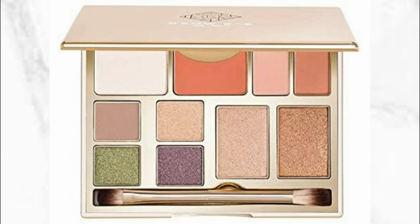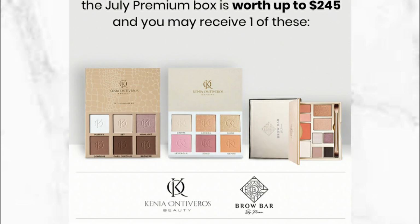We also had a new choice as well, and this one is called Brow Bar by Rima. The palette is called the Hollywood Icon Face Kit, and I did see different options for the face kit, and this one is called Drama Queen. I'm not sure if this is the exact one, if it's going to be the Drama Queen, but it is so pretty. I'm not sure if it's going to come with a mirror, but it has so many nice shades. I can't tell from the image, but it has so many warm tones as well, and it does complete one palette. But remember, these are face kit palettes.